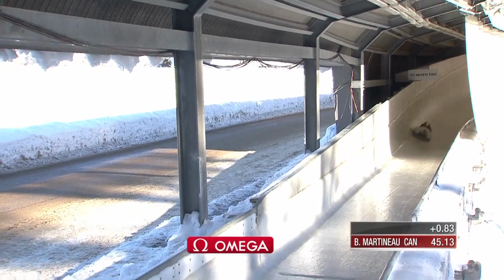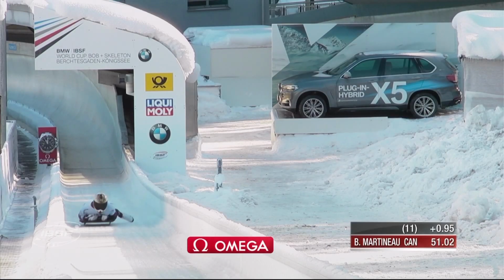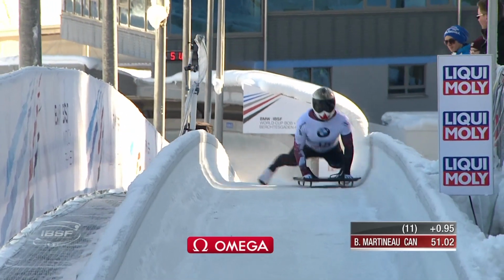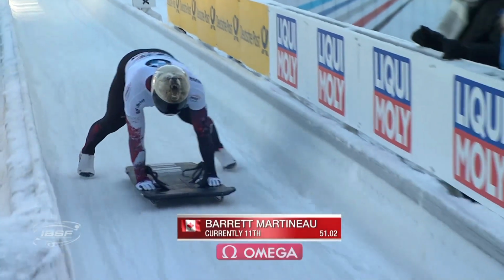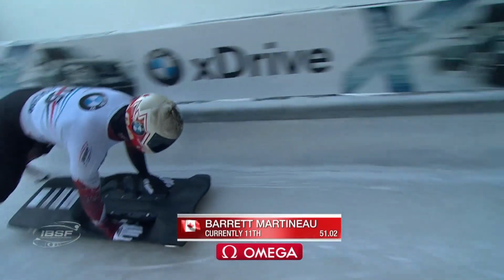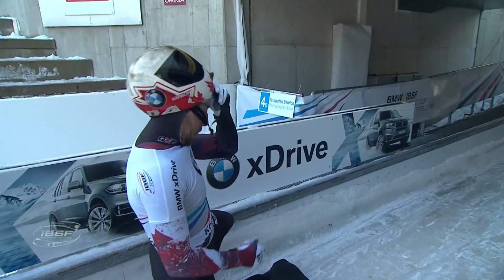He's up to 11th. This could be a 10th place run to put him ahead of Matt Antoine. It's 11th. He's just behind him by 900ths. Yep. Started better than Antoine by 300ths, but Antoine had a little bit better, 10th of a kilometer, 10th of a mile an hour better speed.